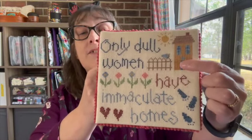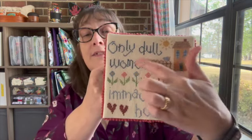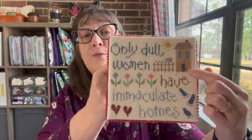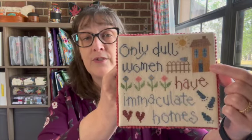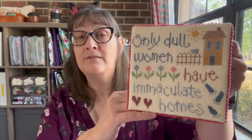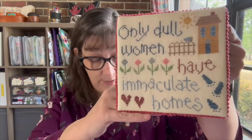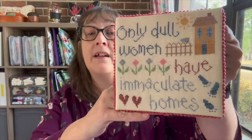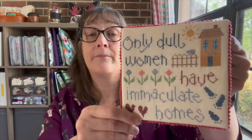If you notice it's a little darker right here, that is because the rest of it is 1 strand over 2, but right here I forgot and I made it 2 strands over 2. So it's just a little darker right there, but I wasn't going to take it out. You know, my cross stitch term is just screw it, it's staying. So that is Only Doll Women by Lizzie Kate, and I used my own conversion of floss.